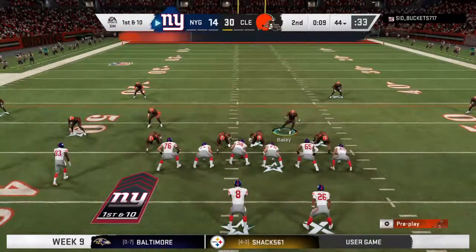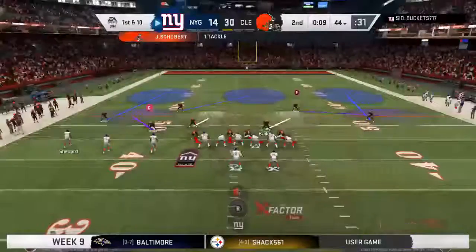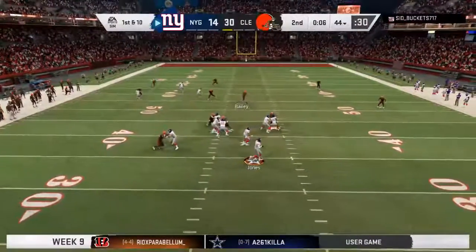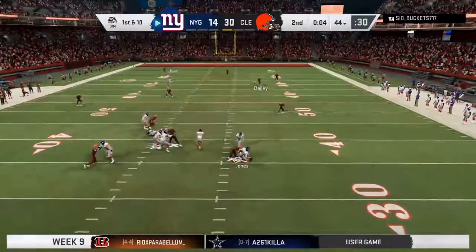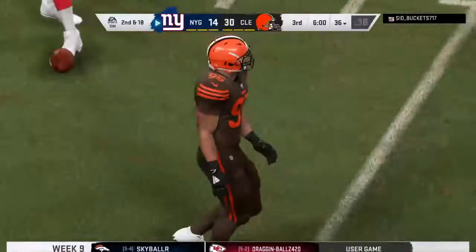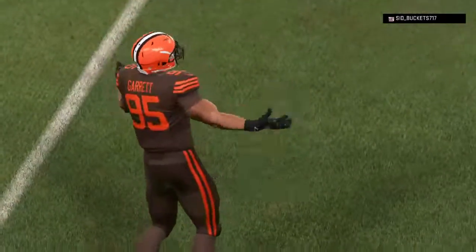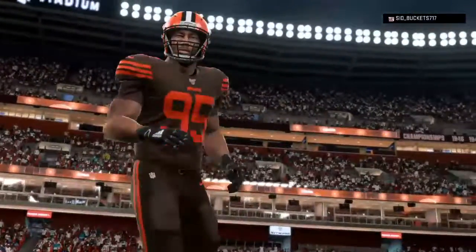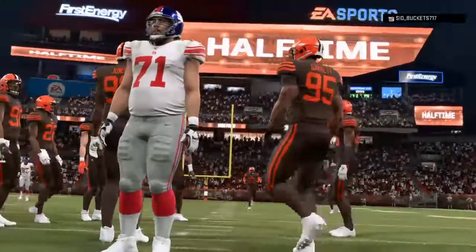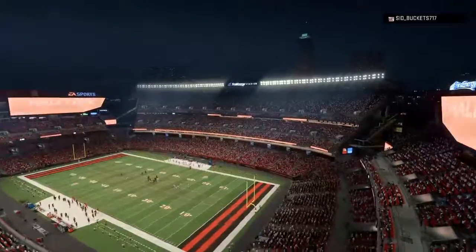Took just one play to move all the way to the 44 as they try again on first down. Back to throw. Jones. And he's taken down. This will be a Brown sack. So we reach halftime in what's been a fairly one-sided game so far. As we'll send you down to Orlando, we check in with Jonathan Coachman for our EA Sports Halftime Report.